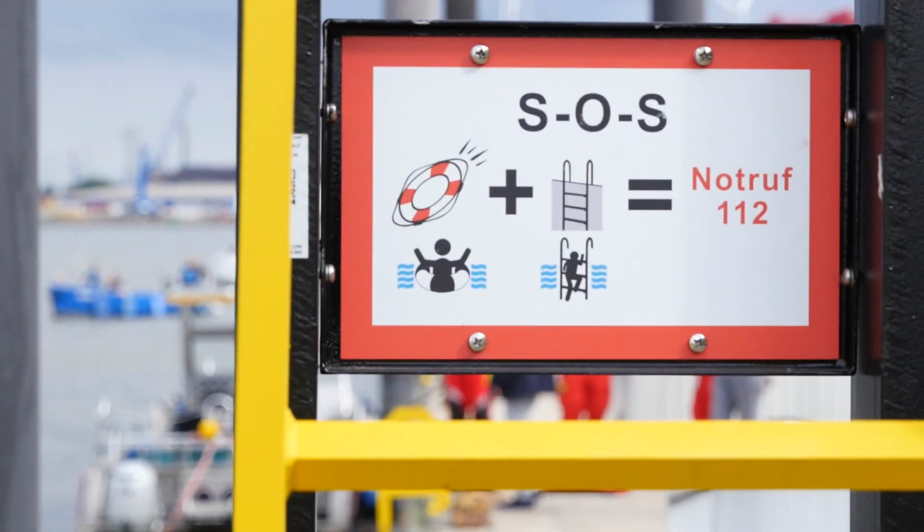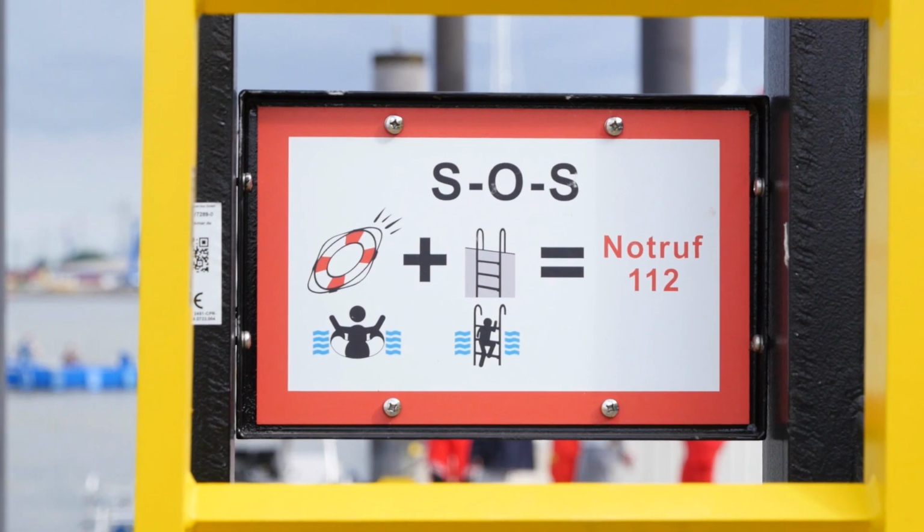In addition, you need to raise the alarm and call emergency services. It's absolutely essential to call the emergency services as fast as possible to ensure further medical treatment for the person in question. So you need to tell other people who are near or on the dock that you have an emergency and get them to call for help.